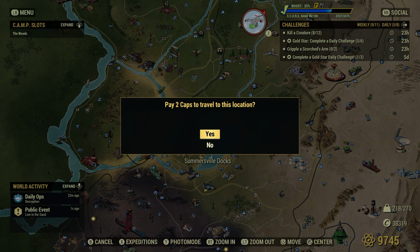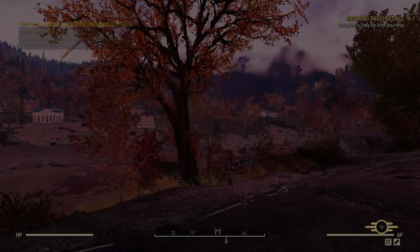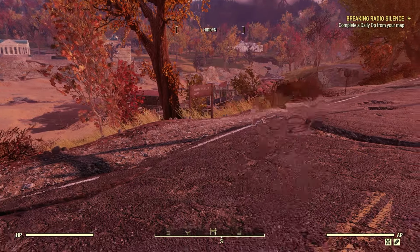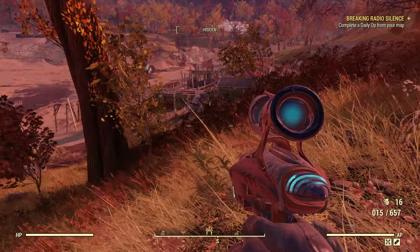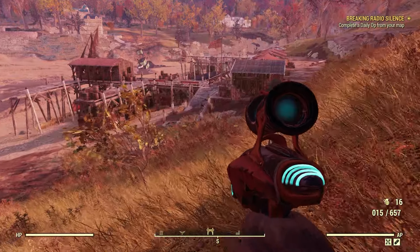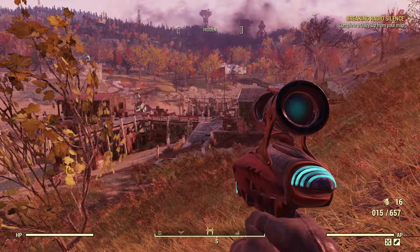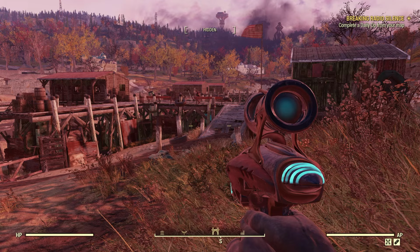Let's go over here to the Somerville's docks. We're just close by. I did adjust my gait a little bit, so hopefully you guys aren't hearing too much noise going on. Now, if you are looking to cripple Scorched arms, I don't really have the right weapon for it here, unfortunately. Hopefully I don't have to go back. But you're going to see me kill these guys at the same time.